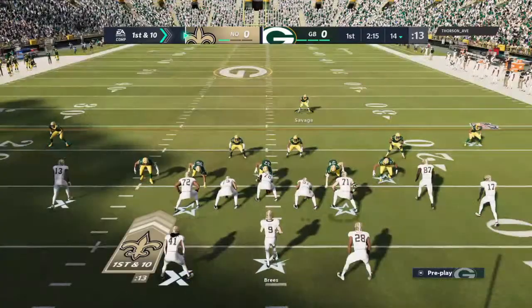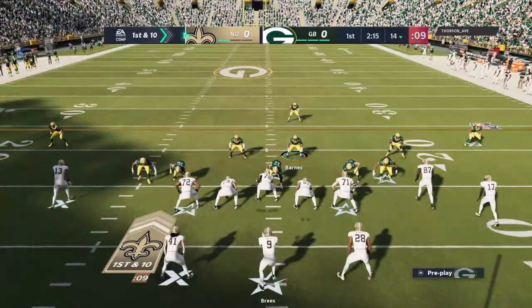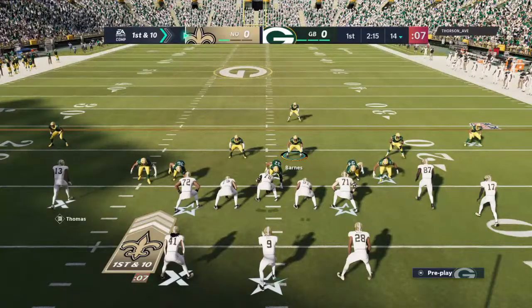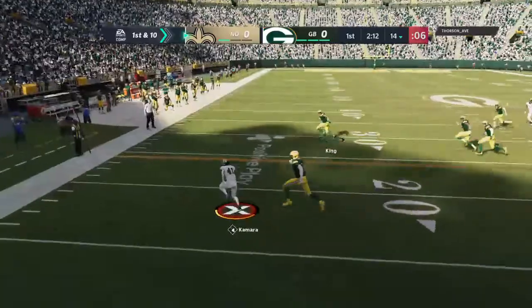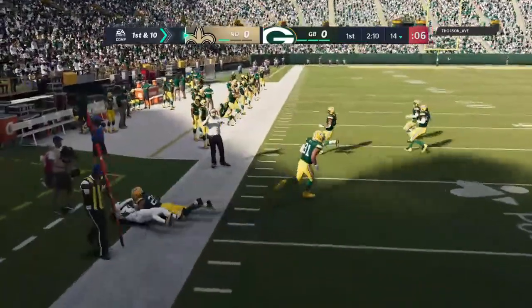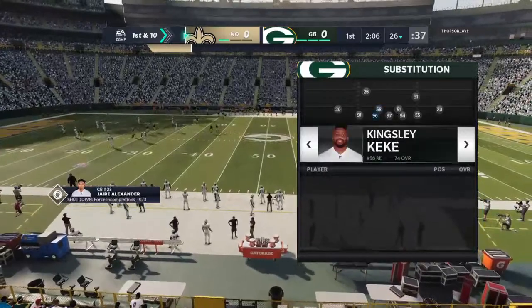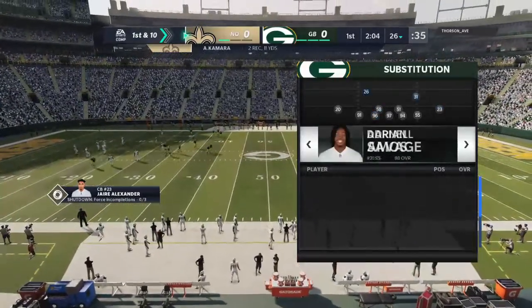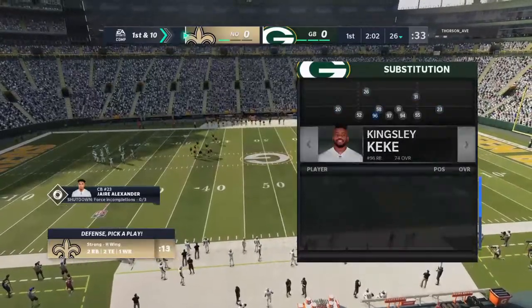The Saints offense on the field, ready to get their drive started. The crowd maybe losing just a little bit of the edge after back-to-back punts. They want some big plays. They want to see some offense. They want to see somebody break away, whether it's through the air or on the ground. Now it'll be interesting to see where the patience is on both sides. Each head coach, can you hang in there and not try and force something that could put your team in some jeopardy?